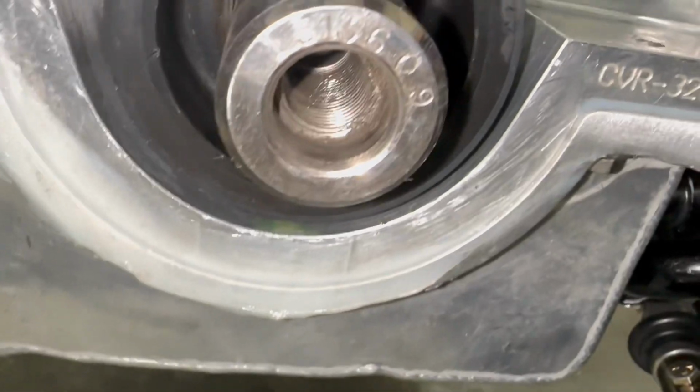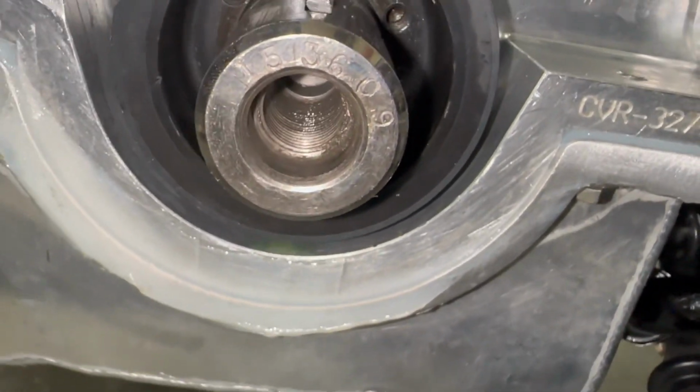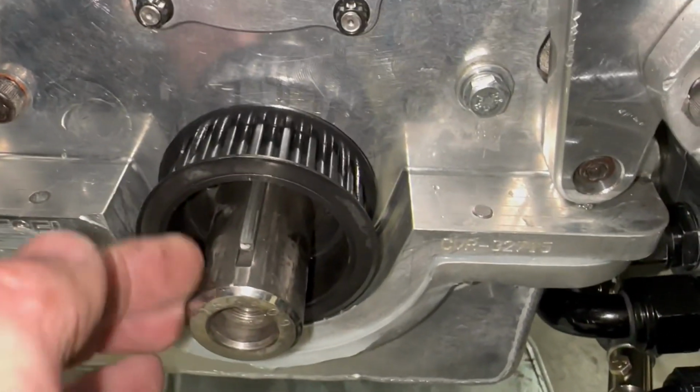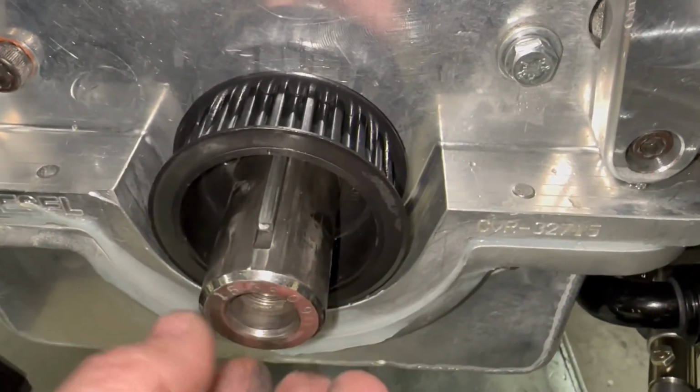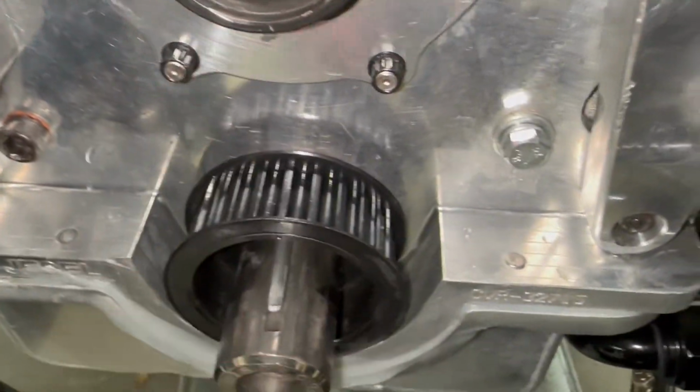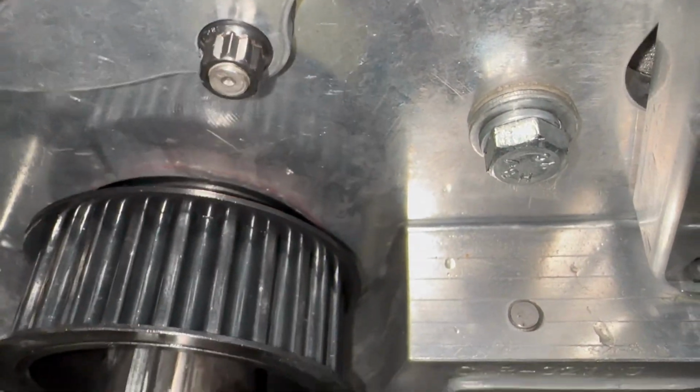Is it simply because maybe the harmonic balancer came out? That makes sense to me, that if the harmonic balancer came out just a little bit, if it didn't go all the way in, that would let this ride out. But we're going to spin it over real fast and see if it appears to wobble by hand.